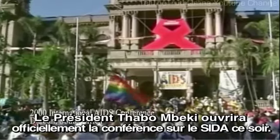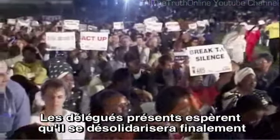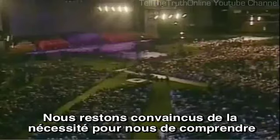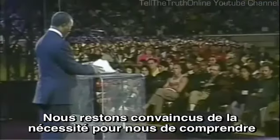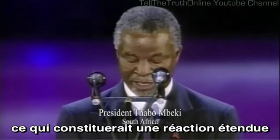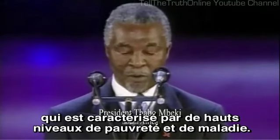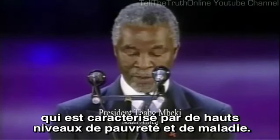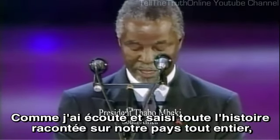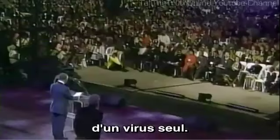President Thabo Mbeki will officially open the AIDS conference tonight. Delegates here are hoping he will finally separate himself from the AIDS denialists. We remain convinced of the need for us better to understand what would constitute a comprehensive response in a context such as ours, which is characterized by high levels of poverty and disease. As I listened and heard the whole story told about our own country, it seemed to me that we could not blame everything on a single virus.